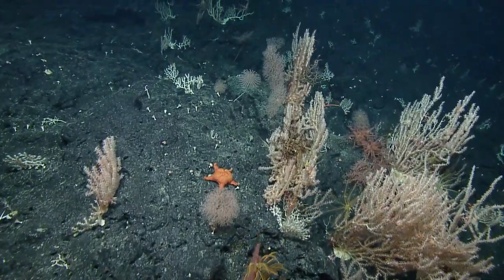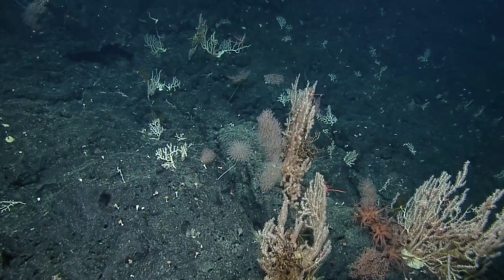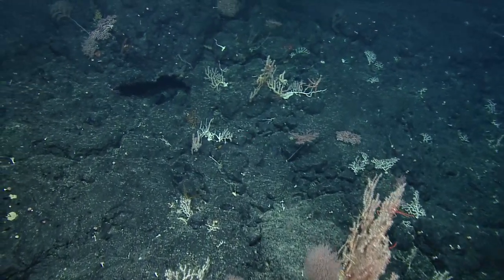Oh, look at that sea star. Definitely a... He just had a good snack, it looks like. Yeah, there are too many corals to feed on. Oh, look at this whole collapsed area.